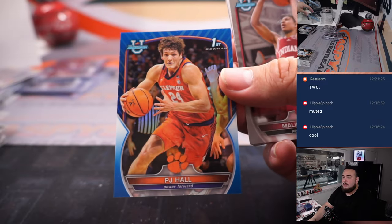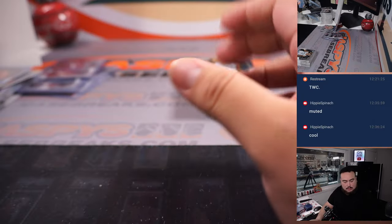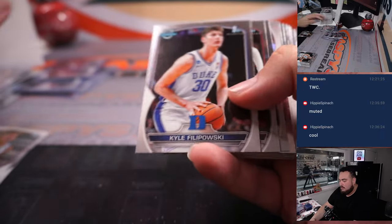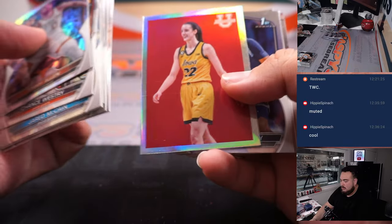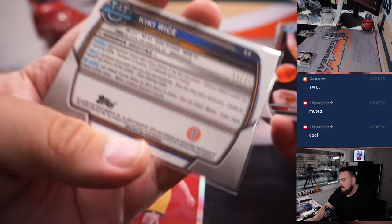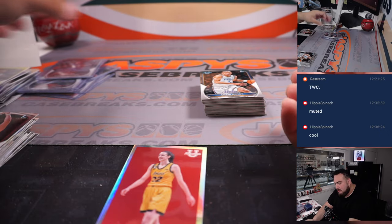PJ Hall. Letter P going to Michael, to 189. Reese Thompson. Kalen Clark. Kiki Rice, number to 75. Have we been getting a ton of color but no autos?